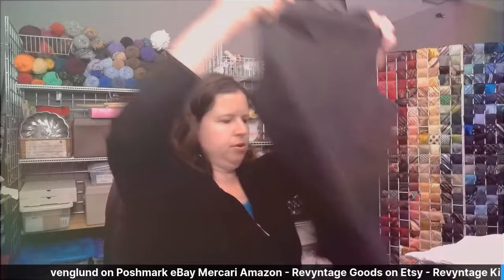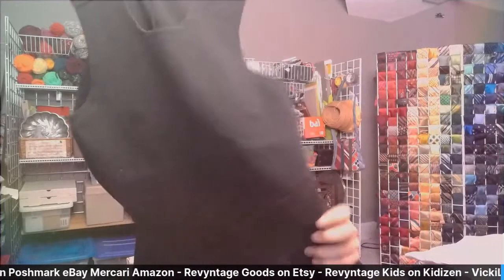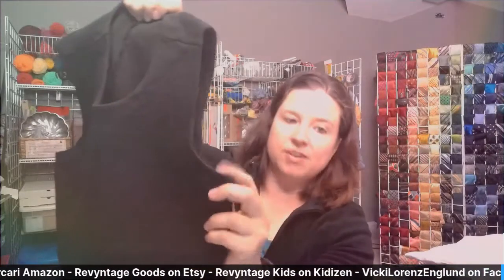Next, we have a very basic J. Crew, kind of a little peplum top. This one also had the deodorant around the armpit, so I went ahead and washed it. It is a size medium. So there was a lot of J. Crew in this batch, which is good. They have a lot of cute items. So that's just your basic career top.